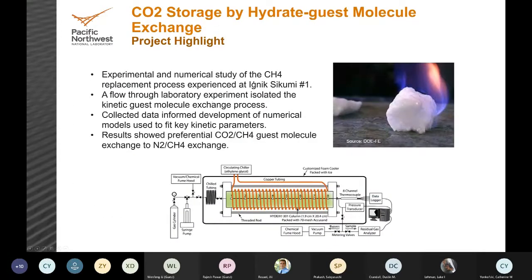Okay, so now I need you all to do a palate cleanse because this is the next project that I worked on at PNNL. In this case, I was studying CO2 storage in hydrates. We were trying to use hydrate guest molecule exchange. Now, when I came to the lab, I had never heard of hydrates before.